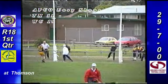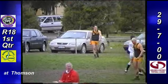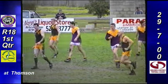flips the handball out to Nick Maheris, was that? Yep. And on the left foot he's gone bang and popped it through. So Maheris kicks his first for the day. Can't get him on the right foot, but gets him on the left. And a very handy goal for the Thomson side.